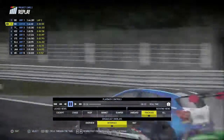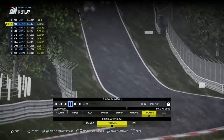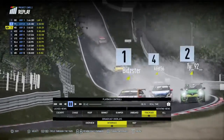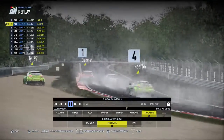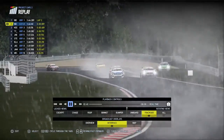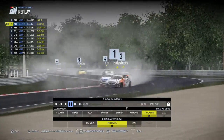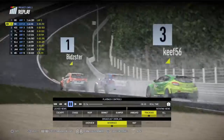Going down the straight, Bidzster's just got the overrun. TY's thinking I'm getting stuck in on this as well. Bidzster's moved to the inside to defend. TY's going to try and go around the outside of Neil. He goes off, he goes wide, he's onto the gravel. He's lost spots. Is Jay Houston going to take advantage? Meanwhile, Bidzster's still trying to defend from Neil.